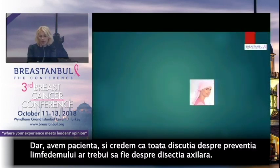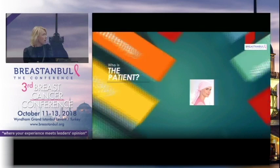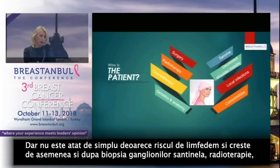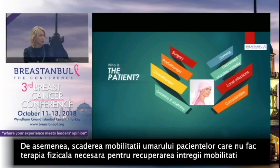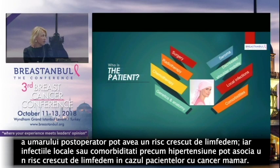But we have the patient, and we think that all the lymphedema discussion should be about axillary dissection prevention. But it's not that simple, as lymphedema risk can also arise secondary to sentinel lymph node biopsy, to radiotherapy, chemotherapy. Genetics and anatomic factors can associate an innate increase of lymphedema, and seroma can double the risk of lymphedema independent of axillary dissection. Also, decreased shoulder mobility in patients who don't do the proper physical therapy needed to recover all the shoulder mobility can have an increased lymphedema risk. And also, local infections and comorbidities like hypertension can be associated with a higher risk of lymphedema in breast cancer patients.